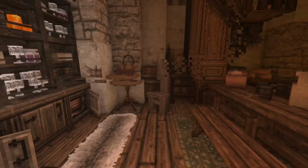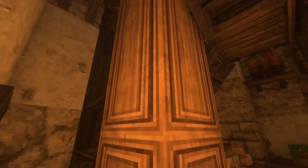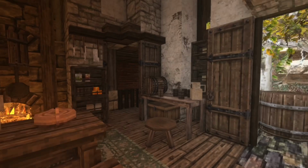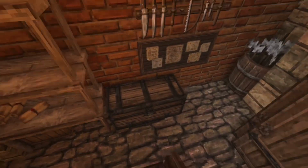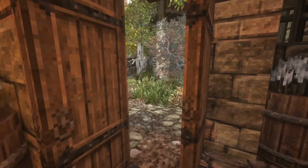I think this room came out really cool considering it's built on an angle. There's this cool spiraling staircase here that leads up to the next floor. But before we check that out, I want to show you guys the Fletcher's workshop area first. So here is part of the workshop area, but real quick I want to show you guys where this lets out and where we're at.